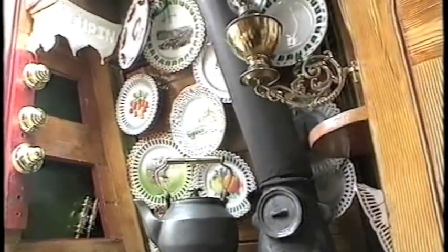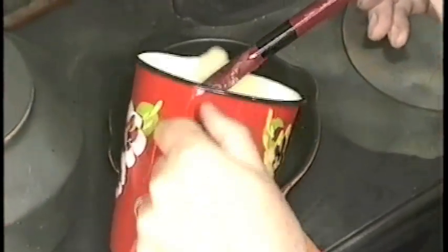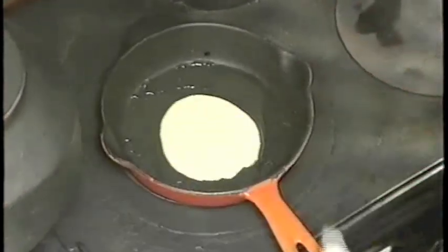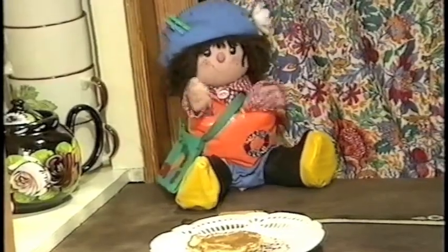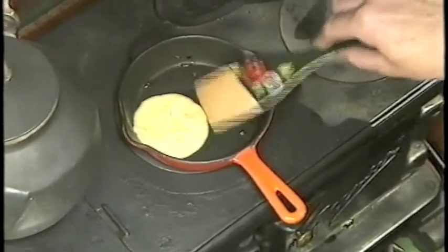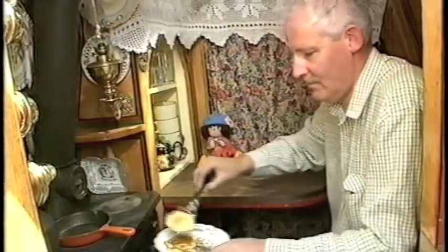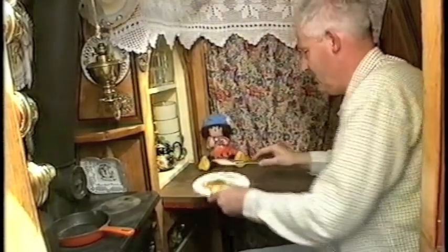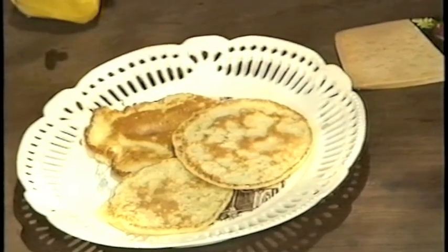And in a minute, Mike's going to, as a special treat, cook us something on the stove. That'd be good. Mix a pancake. Stir a pancake. Pop it in the pan. Fry a pancake. Toss a pancake. Catch it if you can. Oh, yummy. But now we'll have to wait for the others to come back before we can eat them.